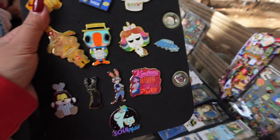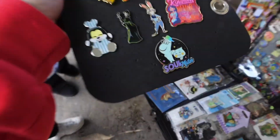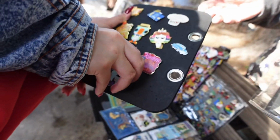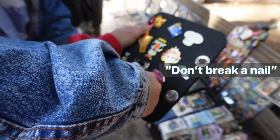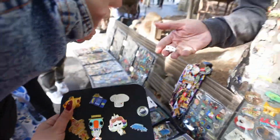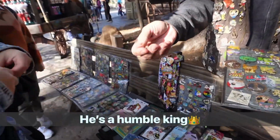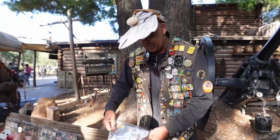All right, we're trading with Ben, the Pin King legend over here. Baymax for the Soul Pin. Yay. Go and then just take it off and then just trade it. Don't break it down. You're a legend, so you didn't tell us we're talking earlier? He's a legend. I don't like to brag. Awesome. Yay! Thanks again, Ben, the legend.